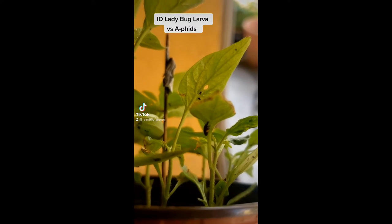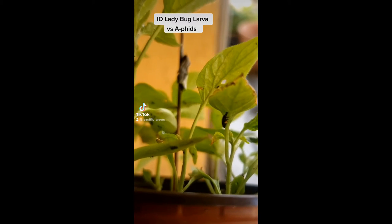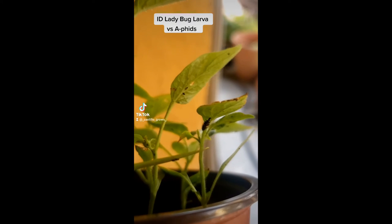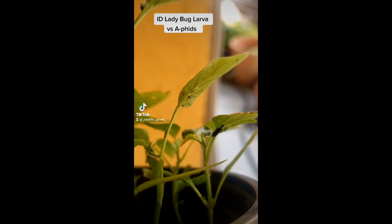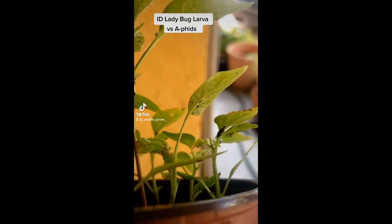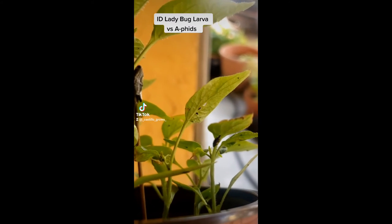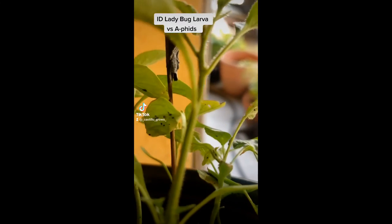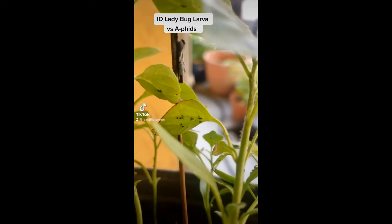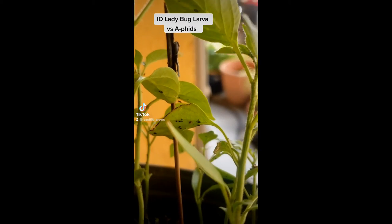So the creature with the little spikes on his back and the orange stripe across his stomach is a ladybug larva. And he's currently going to town on breakfast right here, which is known as an aphid. Aphids are super detrimental to plants. They wind up destroying the plants by eating the chlorophyll, which is the thing that makes them strong, from the underside of the leaf or directly from the stem.